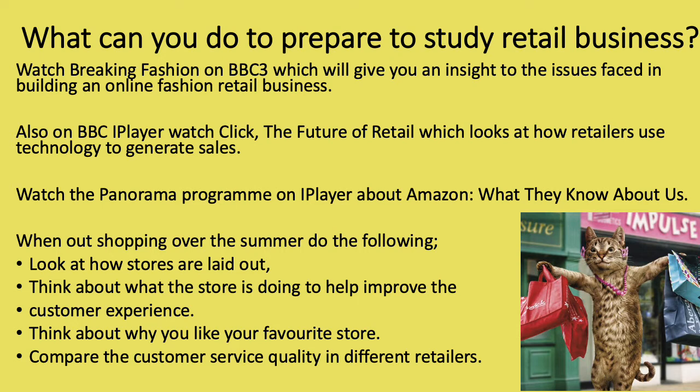The other thing you can do is, when you're out and about shopping over the summer, have a look at how the stores are laid out. Think about what the store is doing to help improve the customer experience. Think about why you like your favourite store, and also then compare the customer service quality in different retailers.